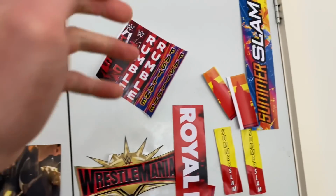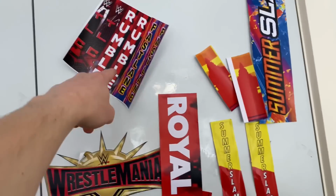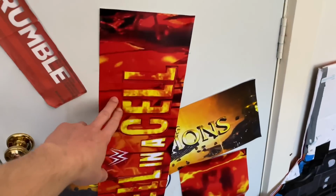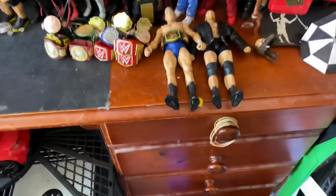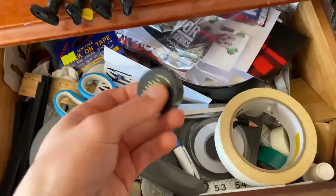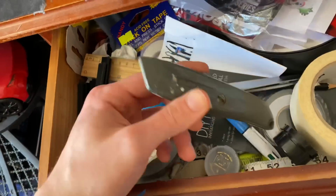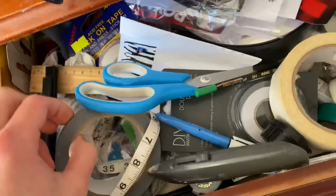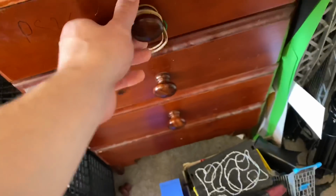On this wardrobe here, we have a bunch of printout stuff for the ring, like ring posts and the ring aprons and stuff like that, and some of the stuff for the stage. I just didn't want to get rid of it, had nowhere to put it, just stuck it on the wall. And coming in here, we have these drawers where all my stuff is. So if I want to sculpt stuff, this is the stuff I use, epoxy, sculpt. We got cutters and scissors and pens, tape, printouts and whatnot, all that cool stuff in here.